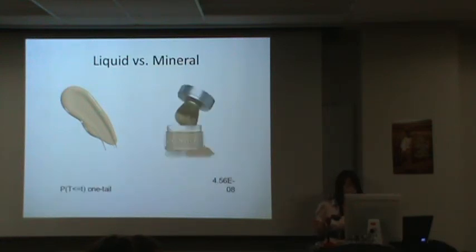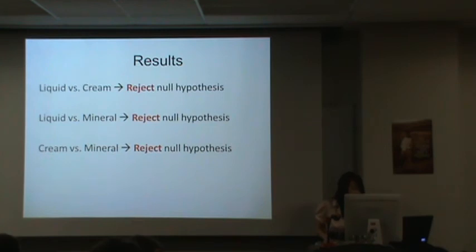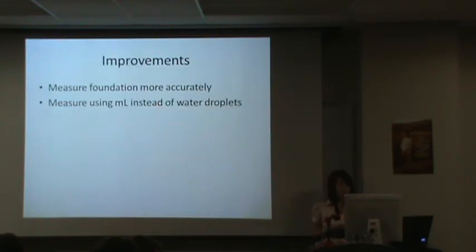And obviously with this one as well, liquid versus mineral. Cream versus mineral, 6.63972 e raised to the 11. So my null hypotheses are rejected, all three: liquid versus cream, liquid versus mineral, cream versus mineral, since I saw that there was a statistical difference in all three.